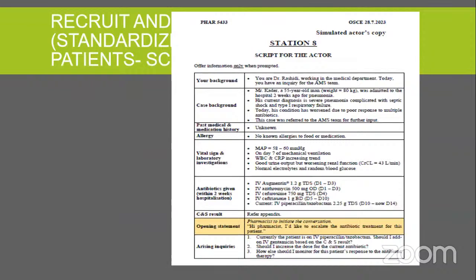Now, this is for the medical officer. The background is that the medical officer is holding this. The name of the medical officer is Dr. Rashidi, working as a medical director in the medical department. So you need an inquiry for the AMS team, of which the pharmacy is the head. So now you're the one that was sent to answer the inquiry of the medical officer. That's basically how the story is.